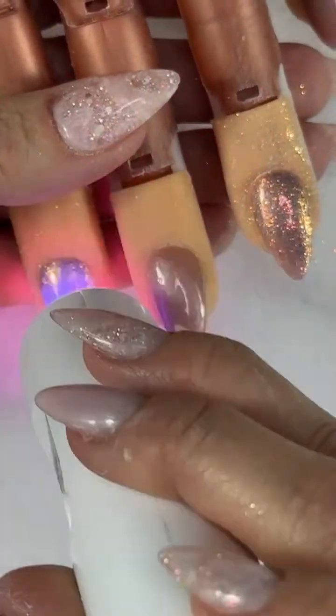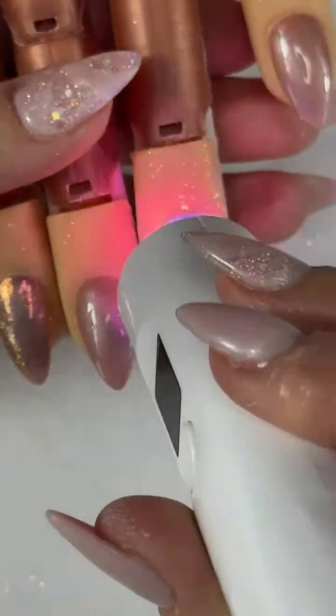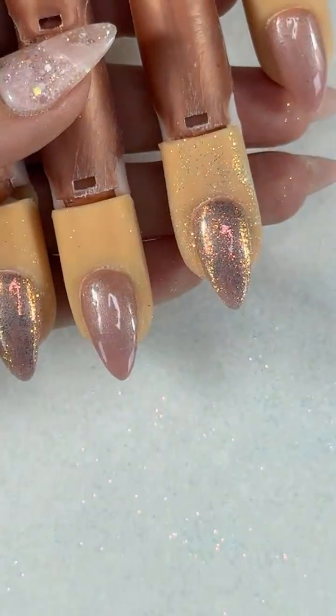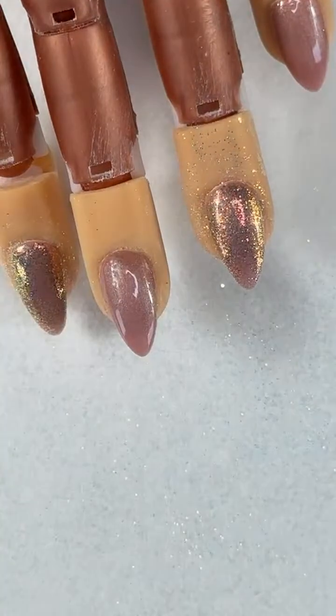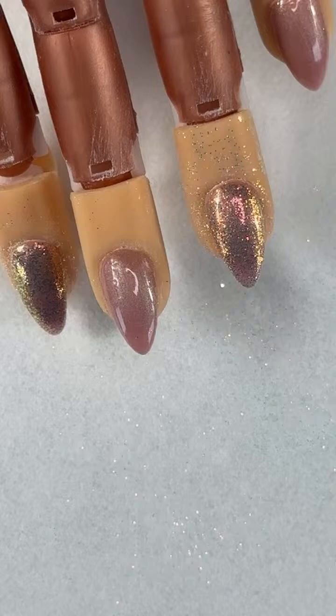Then I'm gonna go into this new top coat that I used in my last live. You guys have to see that video. The nails are incredible. I am not tooting my horn, I had so much fun doing them. I loved every minute of it. So I'm gonna grab a non-tack, and this is super, super dripping wet glossy.